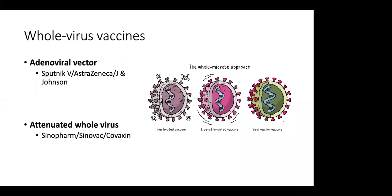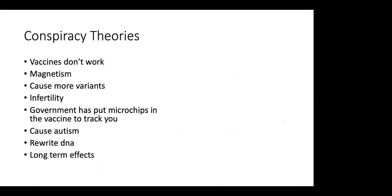And just as a note, as I said earlier on, because of accelerated development of vaccines, these new technologies, the mRNA, the adenoviral vector vaccines, are relatively new technologies that have been discovered because of an enhanced understanding of disease, technology, the Human Genome Project, and so on.